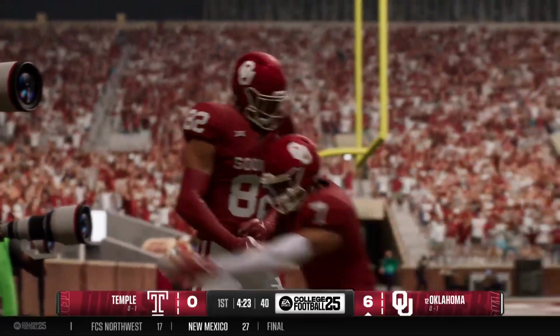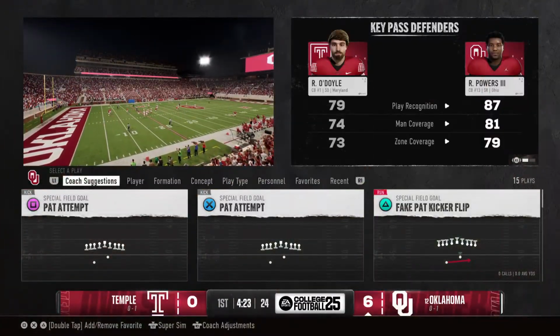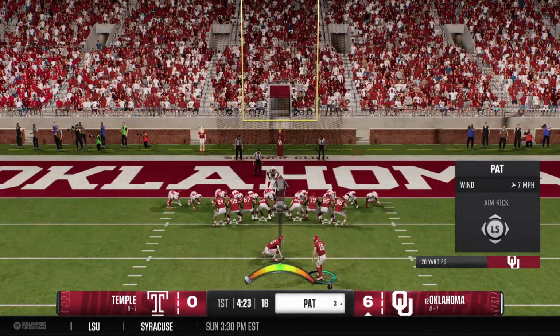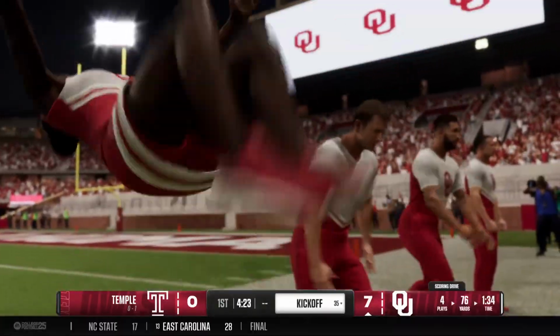Make sure this Boomer Sooner. And we get to break out the Sooner Schooner. The wagon gets to come out. Everybody gets jacked up. Everybody gets excited. Oklahoma has an electric atmosphere. And when these fans get involved early like this, good luck.